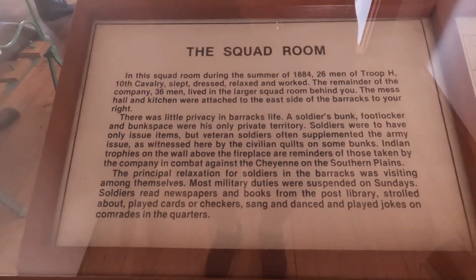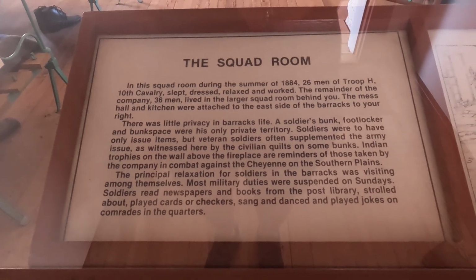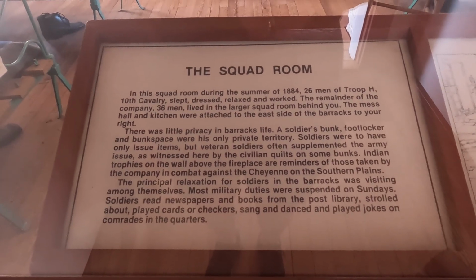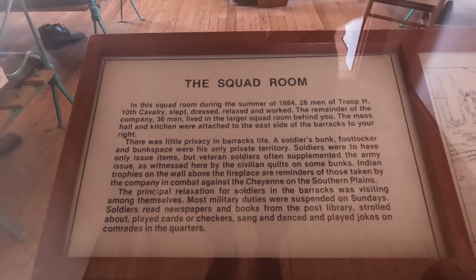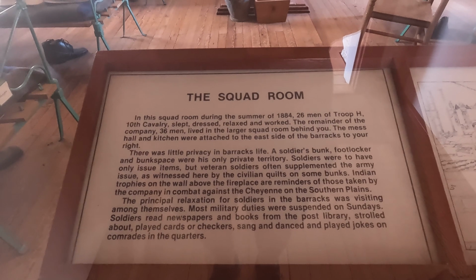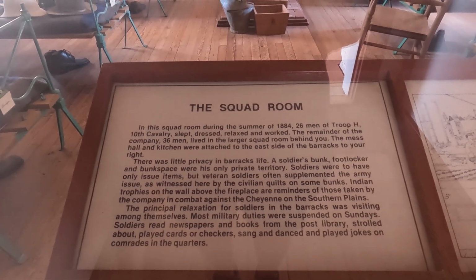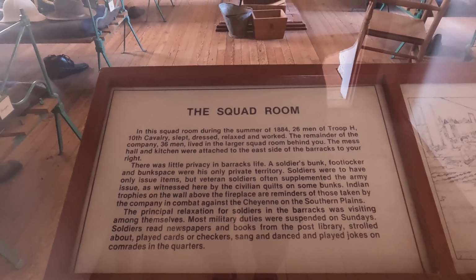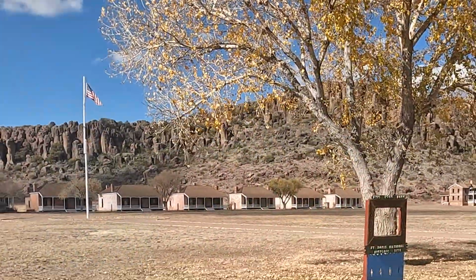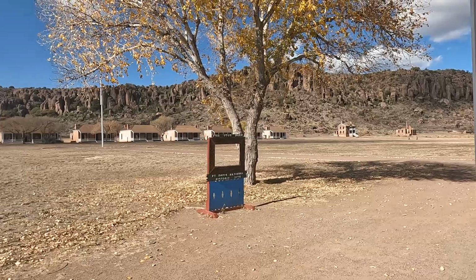In the squad room during the summer of 1884, 26 men of Troop H, 10th Cavalry, slept, dressed, relaxed, and worked. The remainder of the company, 36 men, lived in the largest squad room behind you. The mess hall and kitchen were attached to the east side of the barracks to your right. Cool. Looking across the way, those are the officers' housing.